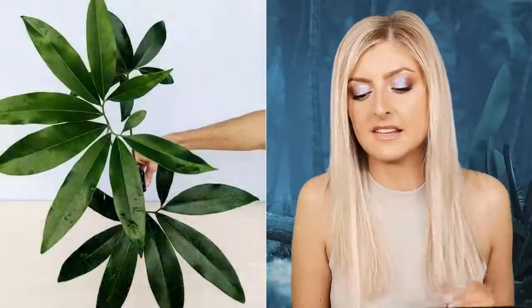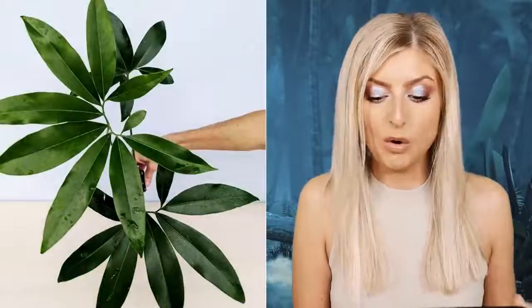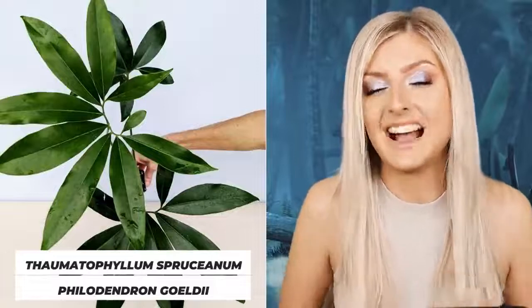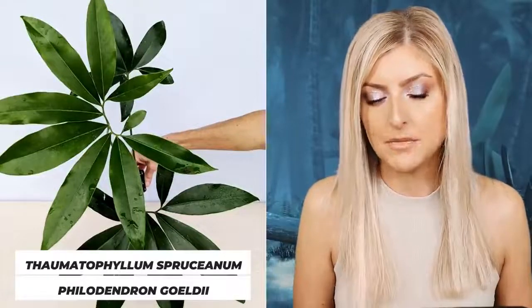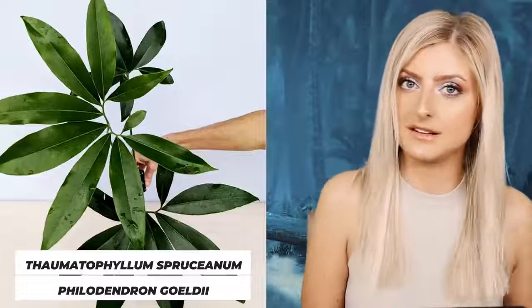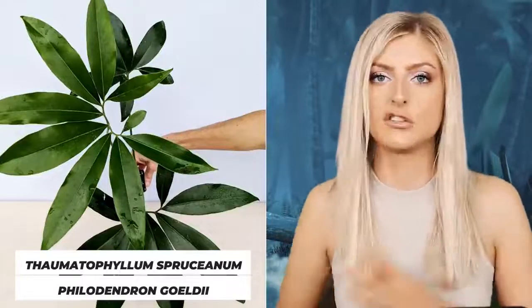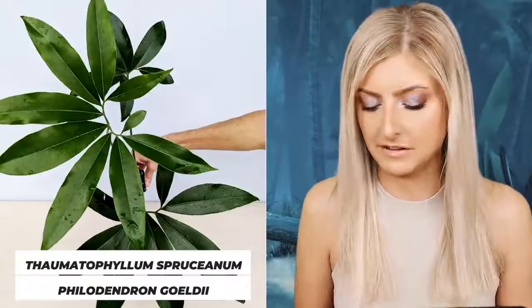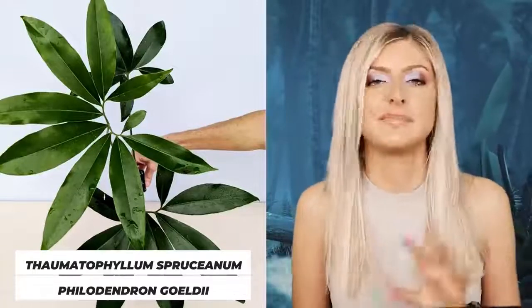So next on my list, I have to tell you about, and this isn't necessarily for everyone. This is the Philodendron Goldii, or the Thaumatophyllum sprucianum. Now, I'm 99% sure it's actually Thaumatophyllum sprucianum, but because it used to be known as Philodendron Goldii, I'm putting it in there so everyone knows what plant I'm talking about. But I'm pretty sure it's been reclassified as Thaumatophyllum. This one is so good.